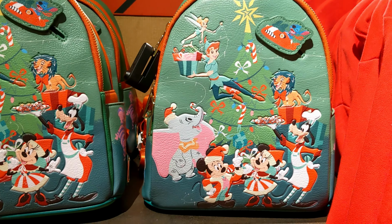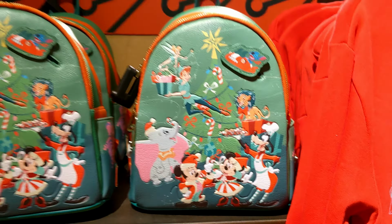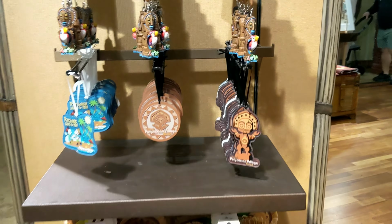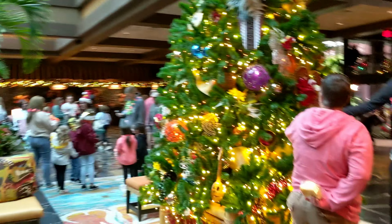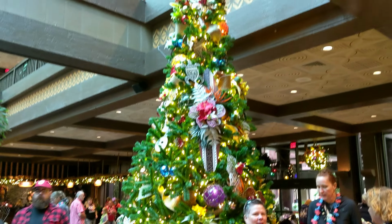Great Disney Christmas bag, backpack. Very cute. Center over there, but I guess they changed that a couple years ago. So it's still a big tree. It's pretty.